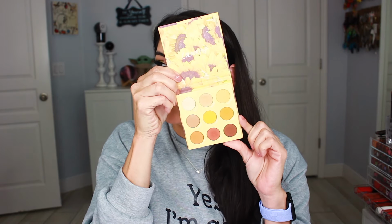First thing is the ColourPop Little Ray of Sunshine. This is such a cute little palette as far as their 9-pan ones. I really enjoy ColourPop's formula. This is all matte, and I do like this because I can pair it with other single shadows or wear it alone. I wanna say I did a sunset look with this and I really highly enjoyed it. And I feel like the shadows still perform really, really nicely.